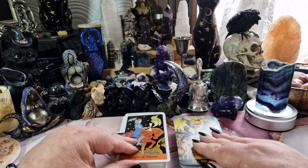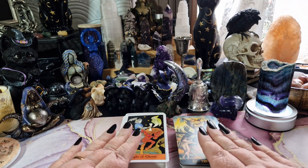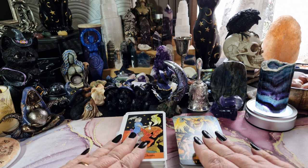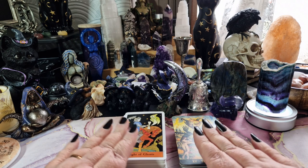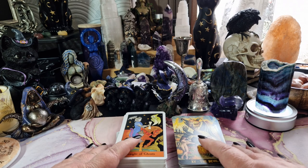I'll be doing another flip through comparing these to the Trick or Treat Tarot, each one of them. So this will be a series of three videos, and they'll all be linked.